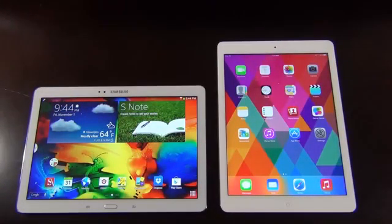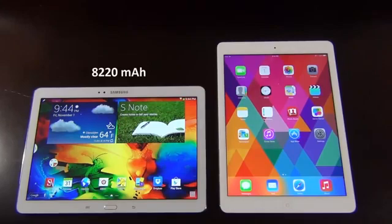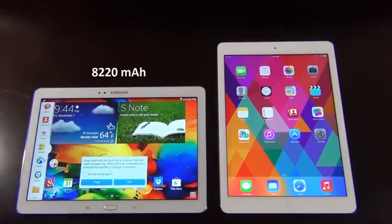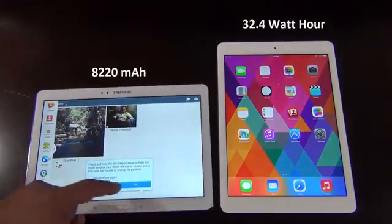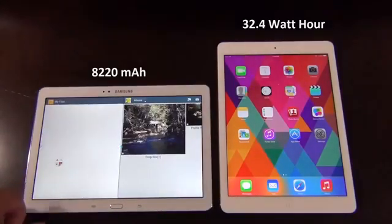And then let's talk about the battery life. The Samsung Galaxy Note 10.1 2014 edition has a 8,220 mAh battery, which will translate to a full day of generous use without any problems. Now, Samsung is advertising their battery life as up to 9 hours. Now, on the iPad spec sheet, it says the iPad has a 32.4 watt-hour battery, which is a different unit of measurement. Apple is advertising their battery life as up to 10 hours.